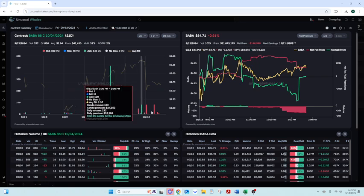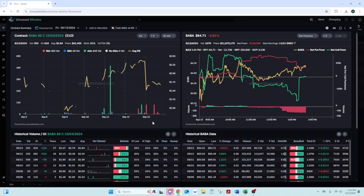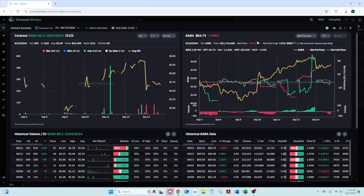Could be contracts that didn't pass off. We don't see a big clean exit yet, but these did hit 21%. Good trade, should always be adjusting up stops. Taking a peek at that net call premium. Huge spike there. Obviously, we had some net put premium coming up, but call volume was outweighing that net put volume.